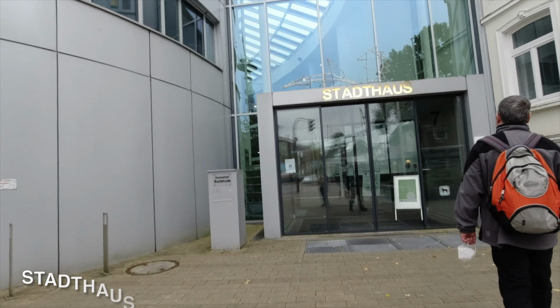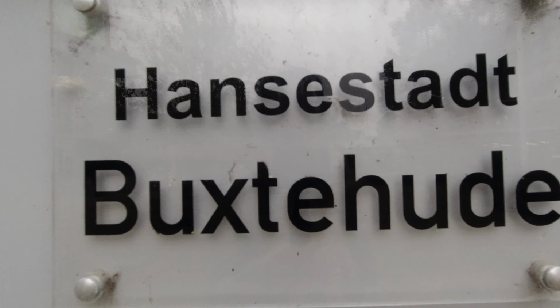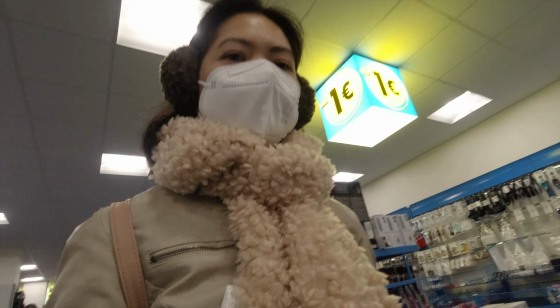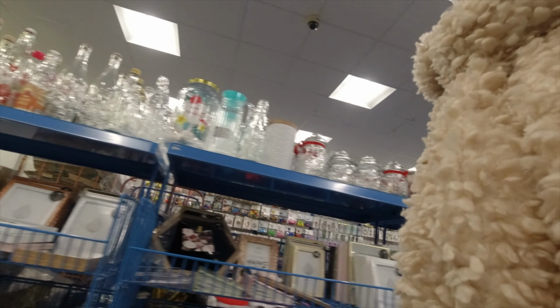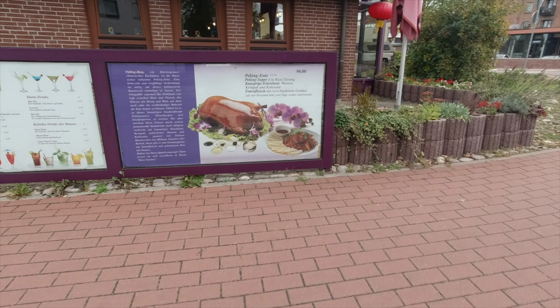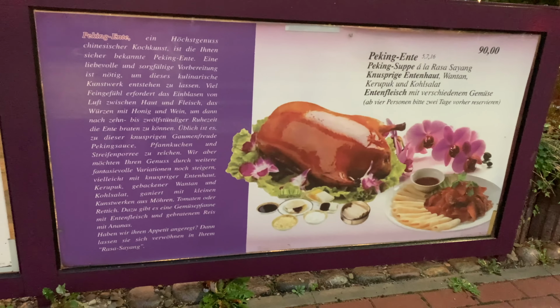So this is the Stadthaus here in Buxtehude. Hansestadt Buxtehude. We are here in this shop. That's a lechon, a lechong baboy, but that is a duck. So we're gonna eat our dinner here. The name of the restaurant is Rasa Sayang. Sayang na sayang.